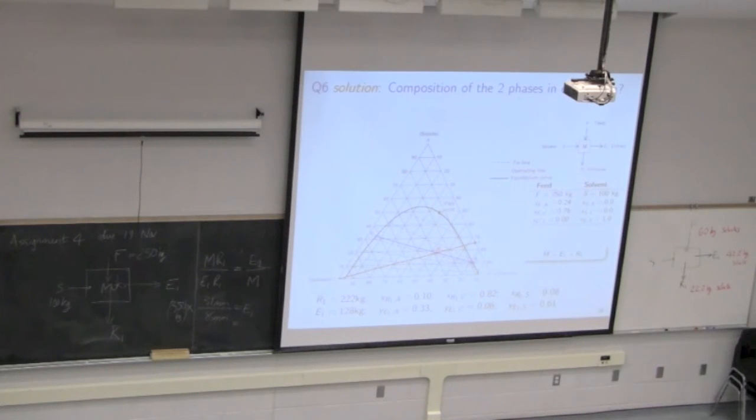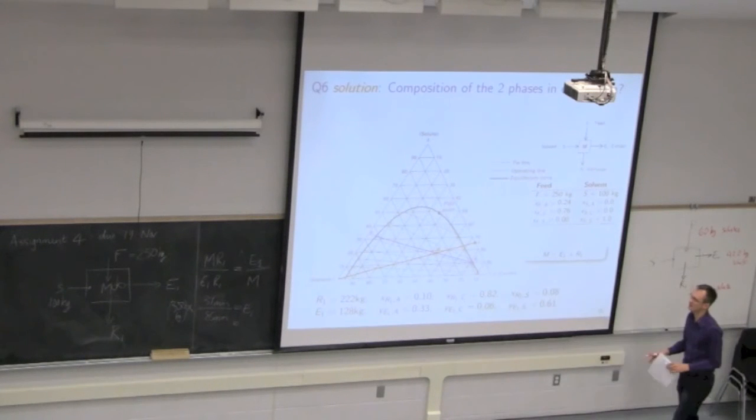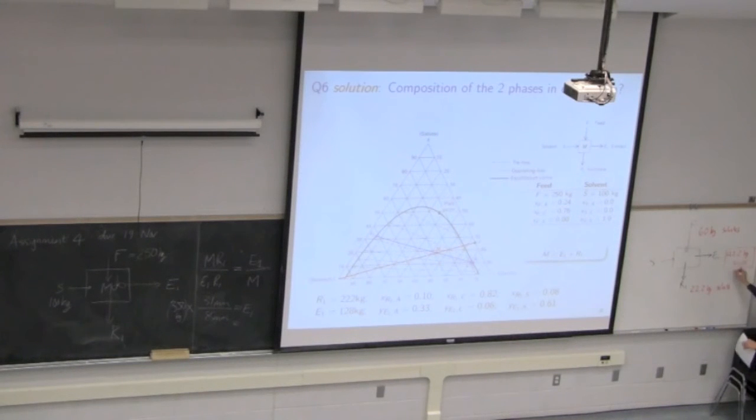Okay, so this always tricks people up. You'll get different answers depending on how accurately you read your diagram. I bet most of you probably have slightly different numbers than these. If you did this by hand and read it off the diagram, you'll get slightly different values for R1 and E1, depending on how accurately you read off the lever rule. As a result, it's no surprise that you end up with discrepancies in your mass balance. So if someone had calculated this one first and then reported the other by difference, they would have alternate answers. So this makes life a little bit of a problem for us.